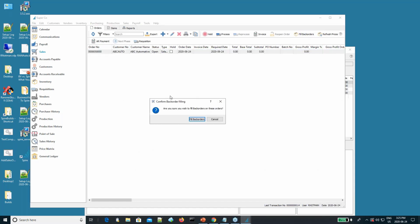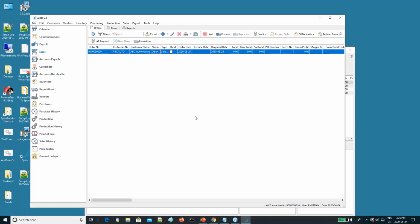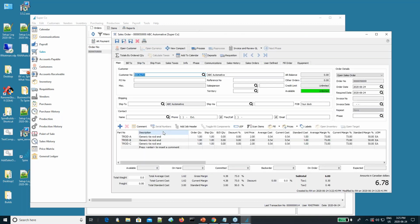And for the selected orders, and I can have more than one selected order, it automatically fills that order. So I can come back in here and I'll see that it's already filled. And then it has a third way of doing this, which I think actually makes a whole lot of sense relative to the way you would actually fill orders. So I'm going to force this back to back orders.